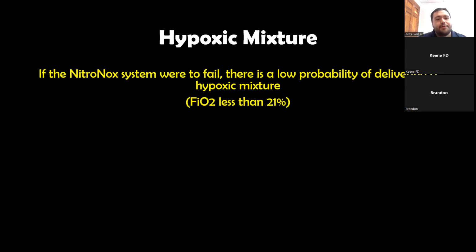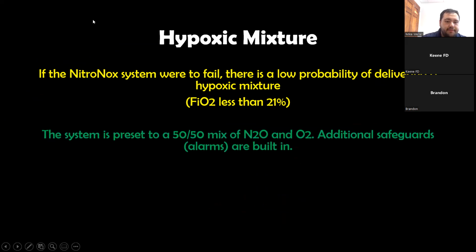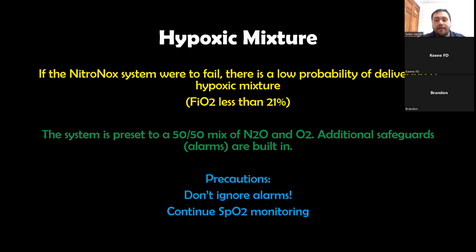There is a potential to produce a hypoxic mixture. So if the NitroNox system were to fail, you could deliver an FiO2 of less than 21%. Now, again, the system is preset to a 50-50 mix of nitrous oxide and oxygen. And there's alarms, okay? It's going to alarm when your oxygen concentration gets low. So pay attention to alarms. If the patient is alarming, then you need to take it away from the patient.